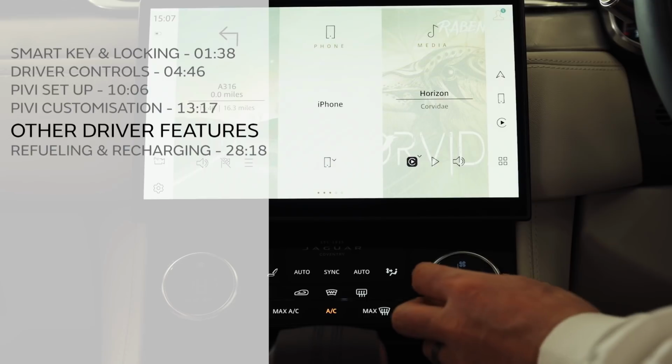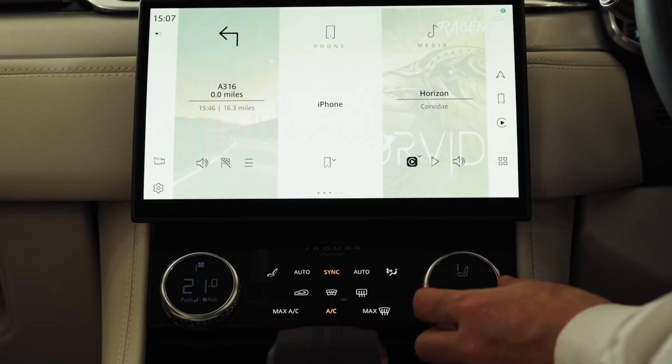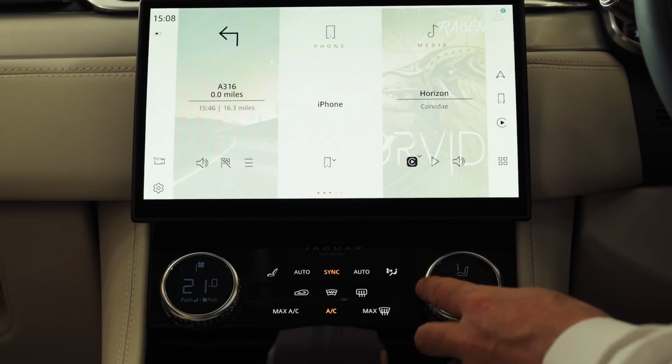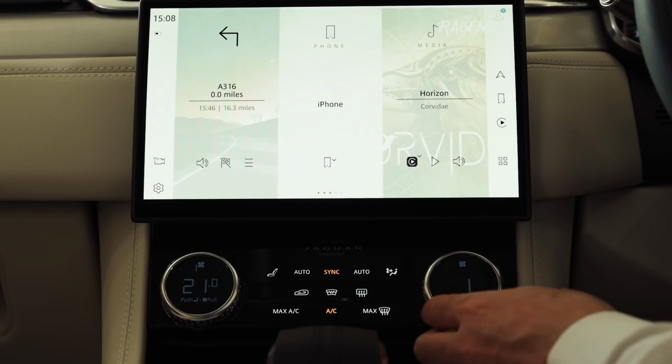In save mode, the car is able to recover up to 10% of the battery power from kinetic energy recovery when slowing down. Below the main touchscreen are dials for climate control. These can be set independently for driver and passenger or locked together by pressing sync. Pressing the dials in will modify the dials to control heated seats. Between the dials you'll find controls for heated front and rear screens and air recirculation.